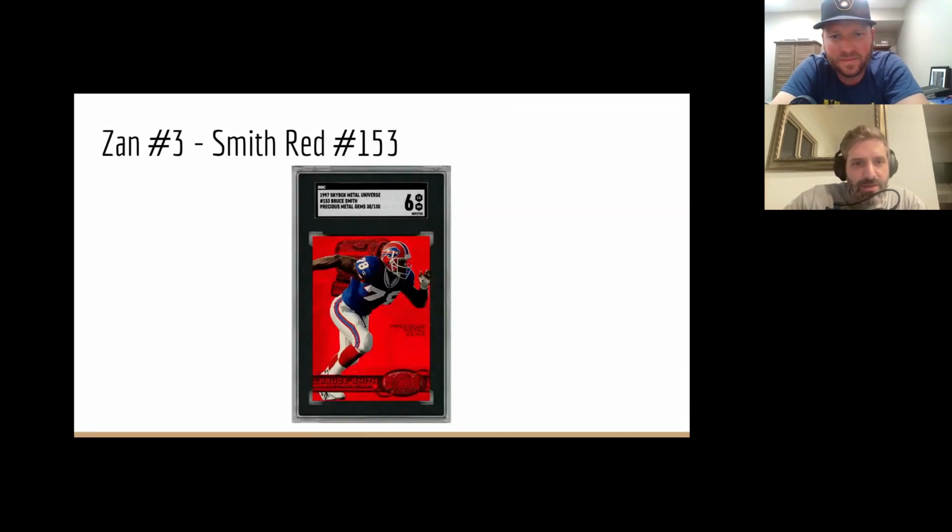Bruce Smith. I really love, I think you could call this a color match. The red is bright enough, vivid enough that it kind of matches that really deep Auburn orange of the Bills, especially here on this card. I got this at the National. It's right here, I'm holding it up if you're watching.